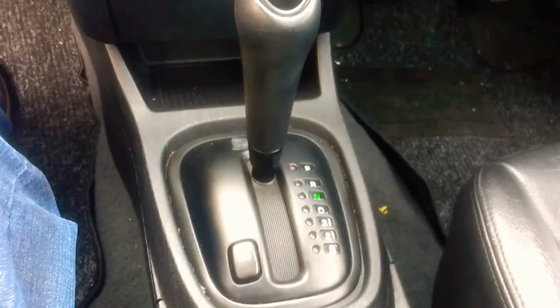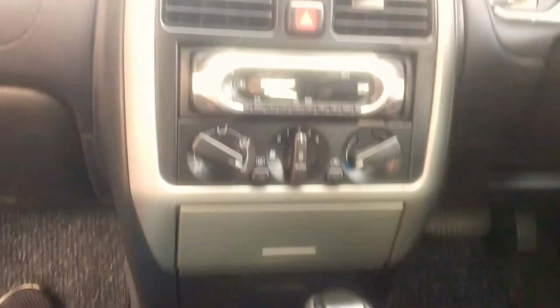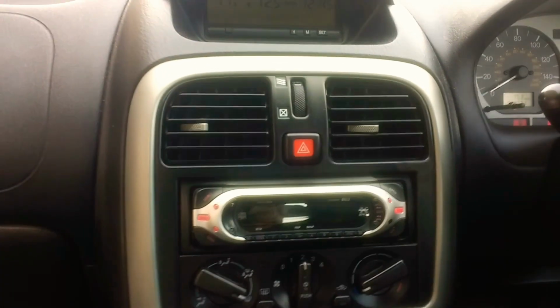And here's the interior. Have a little look around. Nice little gearbox. These automatic gearboxes are very reliable. What you need to do though, every 40-odd thousand miles, is change the gearbox oil, which is critical, and then it will run smooth as silk.